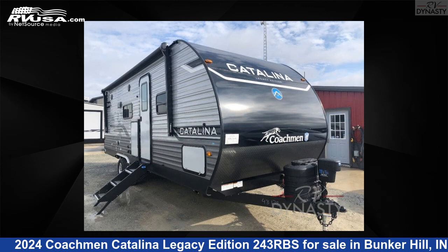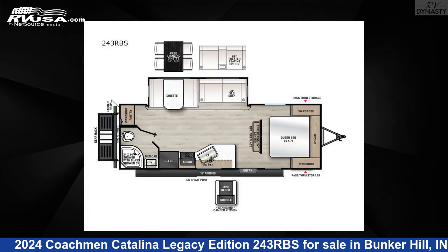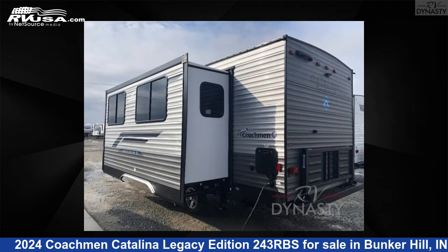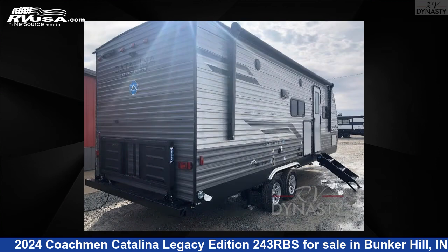This 2024 Coachmen Catalina Legacy Edition 243 RBS is a travel trailer RV. It is located in Bunker Hill, Indiana, 46914 and is offered for sale by RV Dynasty.